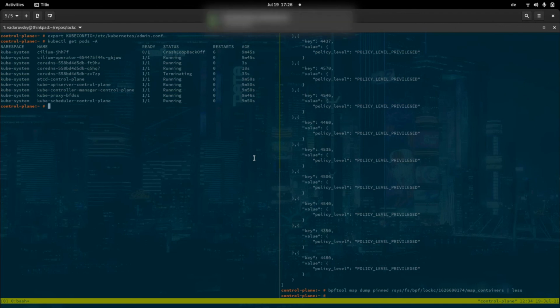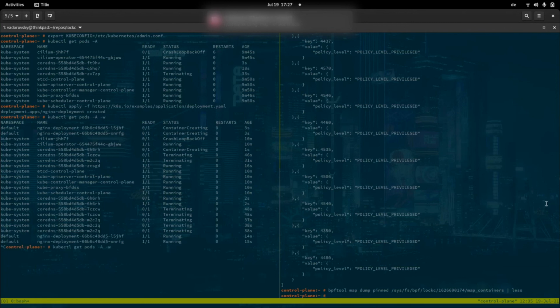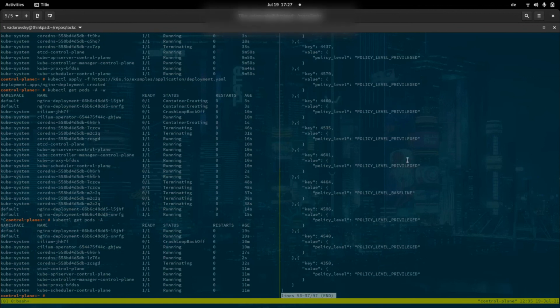But now we are gonna deploy the Nginx deployment. So let's do that. We apply the Nginx deployment, they are running. Okay, yeah, there's still a crash of CoreDNS, but Nginx is running. And when we go to the next terminal, we'll be able to see that there is a baseline policy applied.